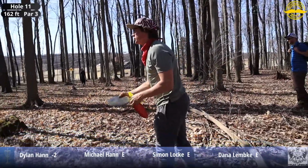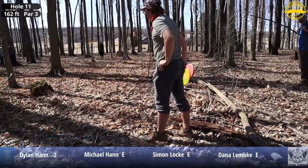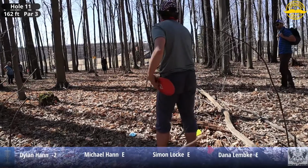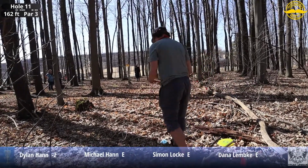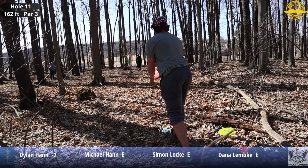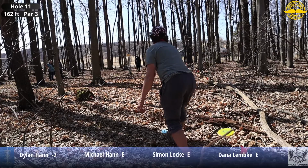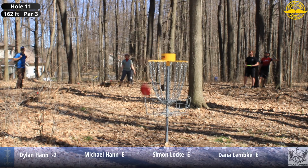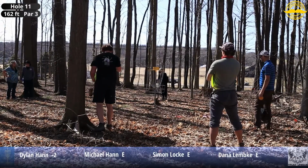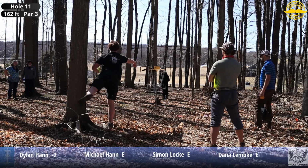If you look closely, I don't think the hitch was in my wrist on that putt. I'm able to pop it off with a little bit more spin. And Simon finding his favorite part of the basket up top. Just missing his par look there. He's going to be tapping in a bogey.